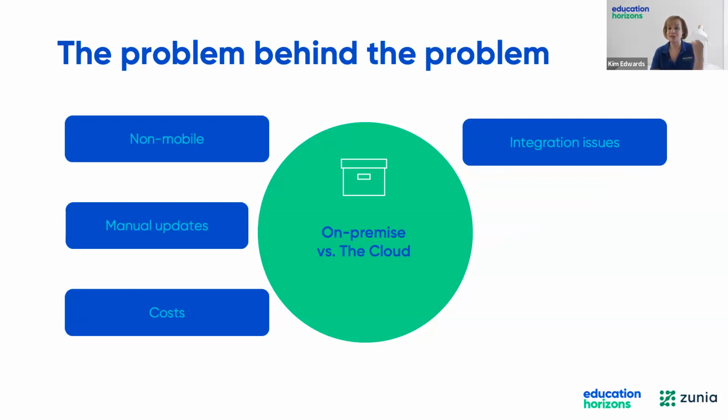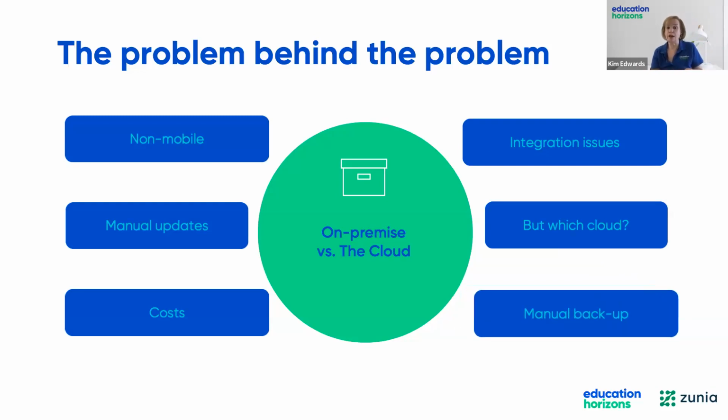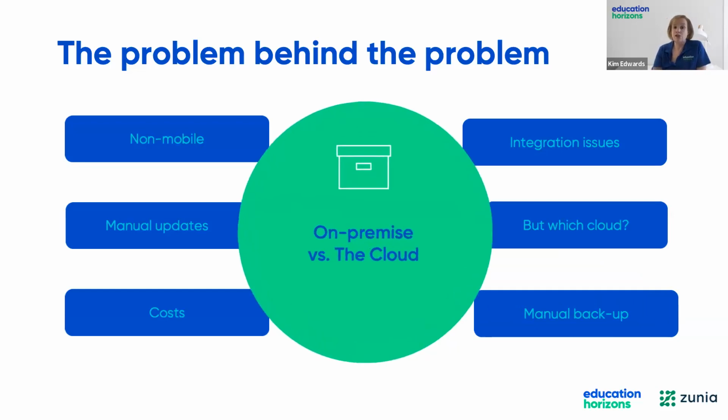And then the $6 million question, which cloud? And what do we actually mean by cloud? There are two versions: the lift and shift, where you take your current incumbent system and stick it up in the cloud, so you take all of the issues with it, or do you go cloud native and really leverage the power of the cloud? And backups on-prem can be a real issue here, and more vulnerable to attack, etc.